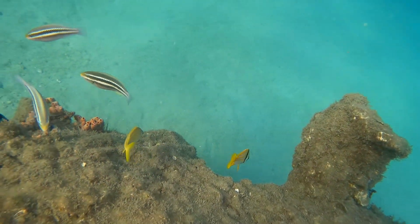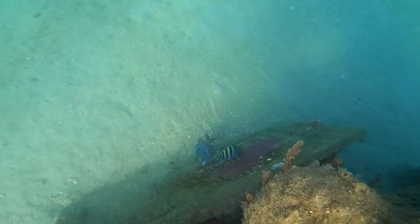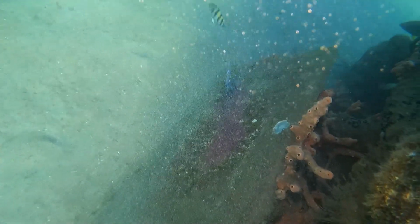But this is also a really shallow dive too, so if you want to do a really, really long one-tank dive, this is a great place to go.